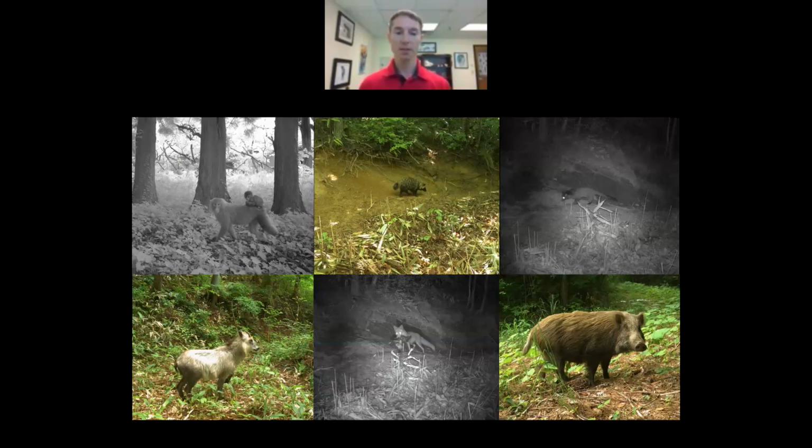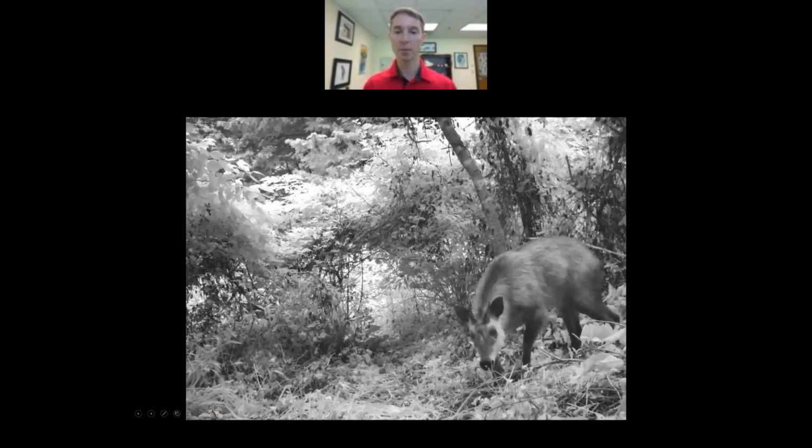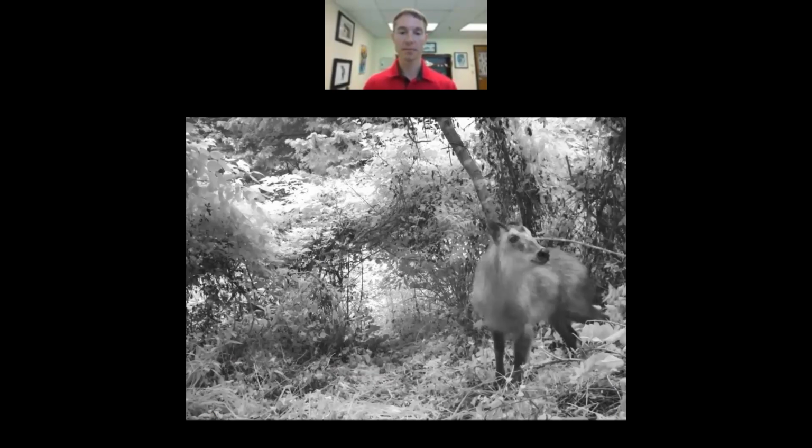On the bottom left, that's a Japanese serow. It's most similar to a mountain goat, except it inhabits more forested regions. Red fox, and then of course wild boar, which I'll be mostly focusing on here. And this is just a quick video that shows some of these species, just animated, so we can have a look at what some of the species we found were.